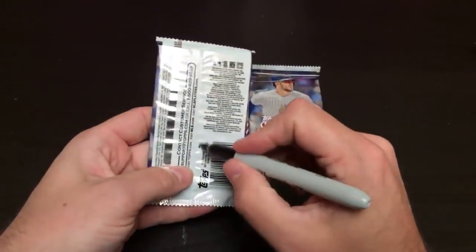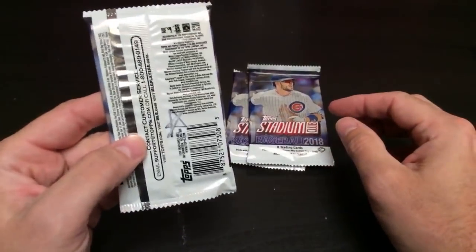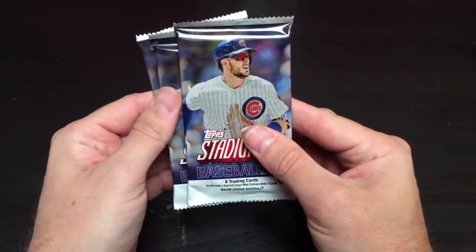I'm going to play the star game once again. So we're going to star that pack that we believe is a guaranteed one auto according to the history of this case. And that pack is on top. So two of these packs should have an auto.